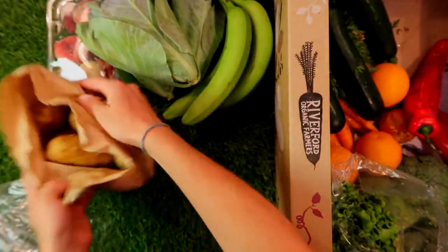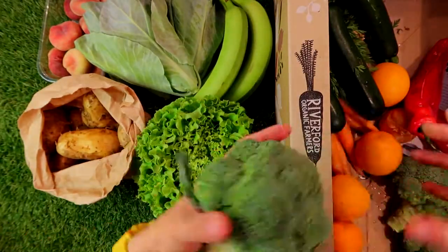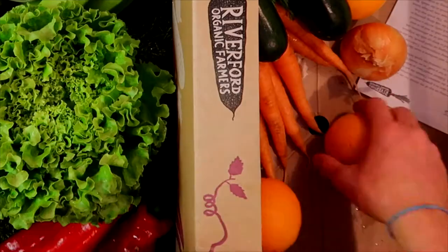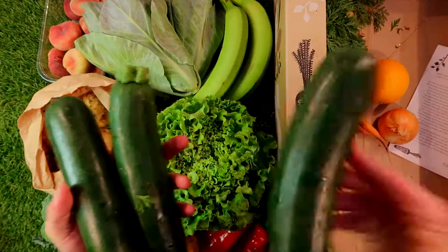And also with the boxes, when there's a bumper harvest, because Riverford have a policy of only growing as much as they need or as much as they forecast for that year, then everybody gets extra in their box. So sometimes you get double. So figure that out.